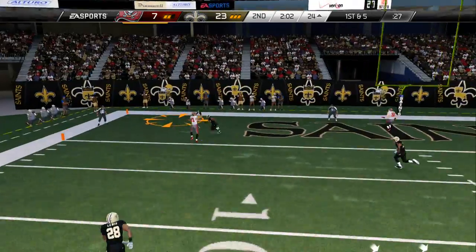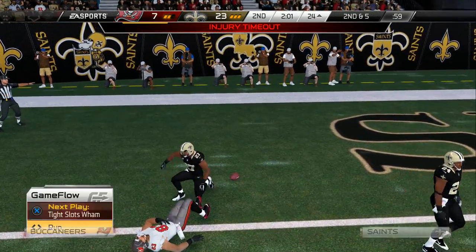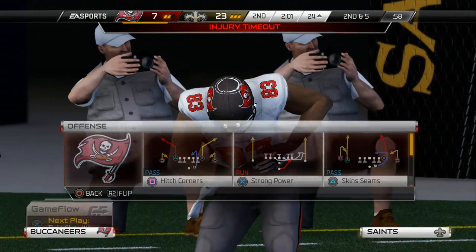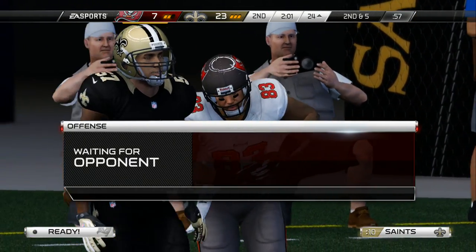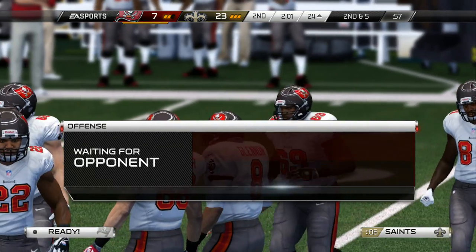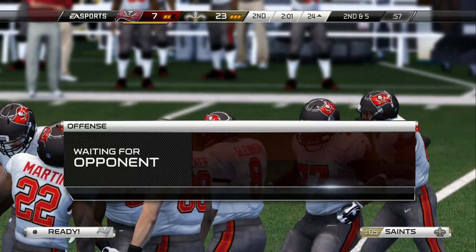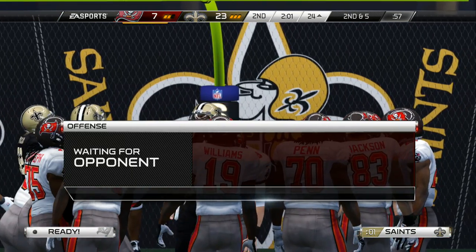Looks to his left. Ball's going to be incomplete. A hit knocked the ball out. This doesn't look good. We've got a player down, and he's in pain. Well, that looks like an upper body injury, Jim. I think we both can tell that. And now the question is, how bad is it? You just never know.